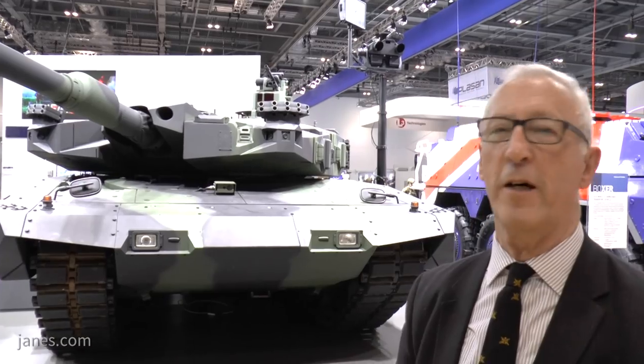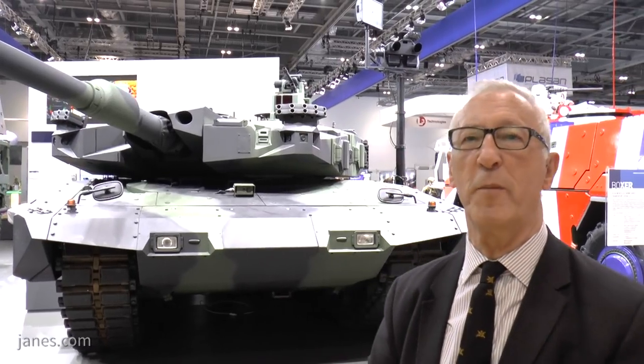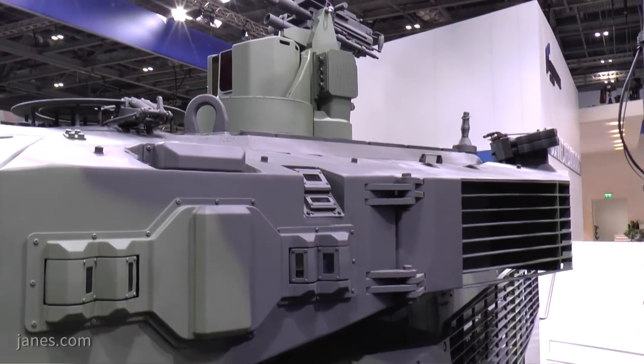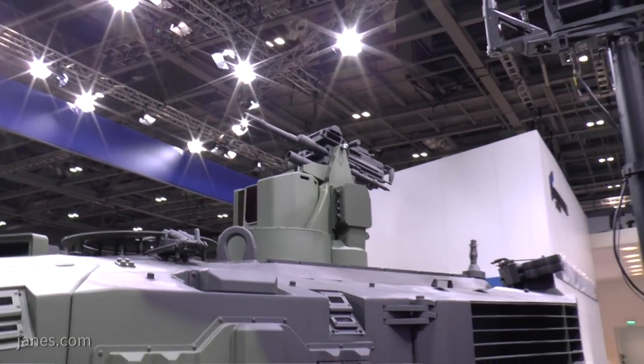Inside, totally different. Look on the roof, it's got a remote weapon station. That is also quite different. It combines the commander's independent sighting system with a remote weapon station. This particular one is armed with a 40mm automatic grenade launcher, but some other customers will probably have a .50 cal machine gun. So, who's bought the tank?